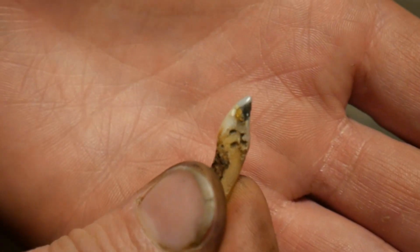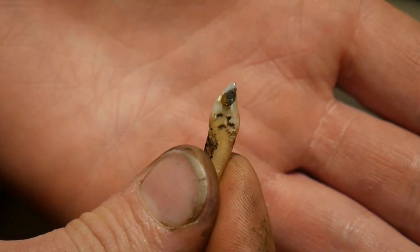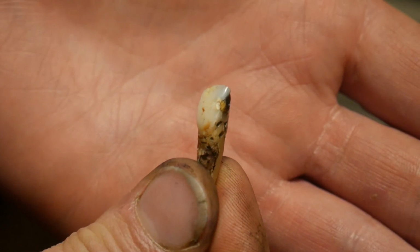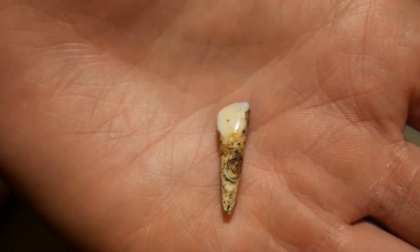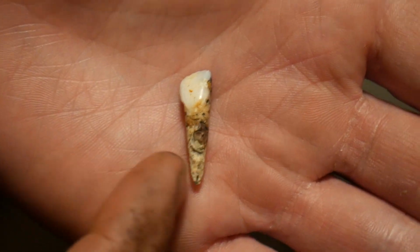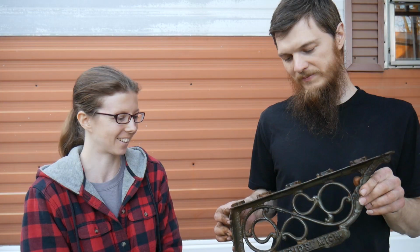One day, when we were out searching at an abandoned mill, I found in the river, in the side of the water, a tooth with gold in it. And I thought that was so cool. I still have it. It's some human tooth with a gold filling. That's the only gold I've ever found, and that's probably my favorite find. How weird. And we'll show that in the video.